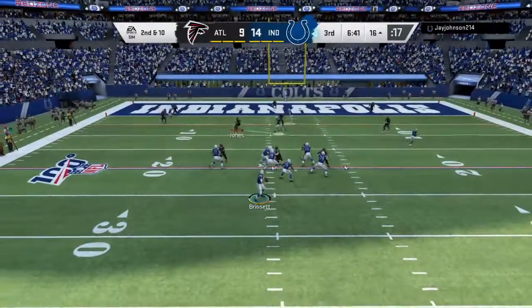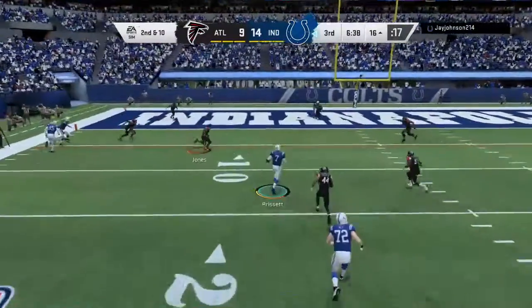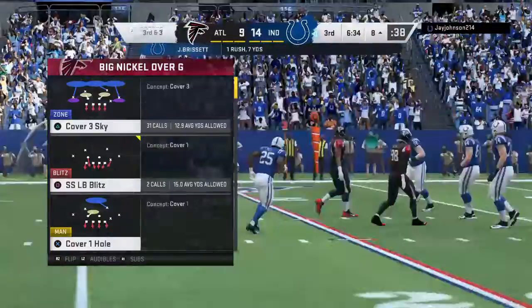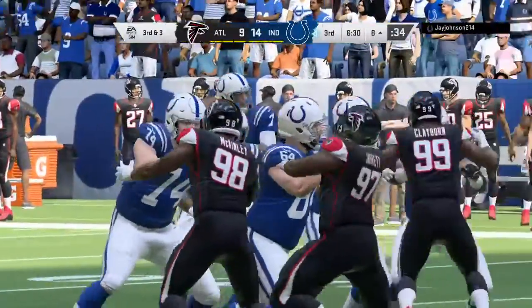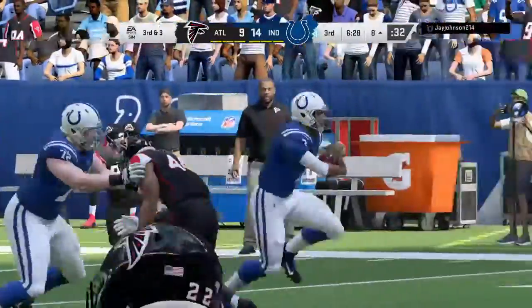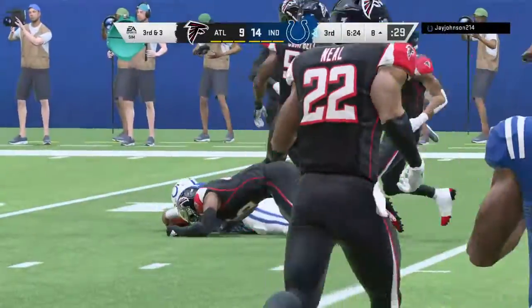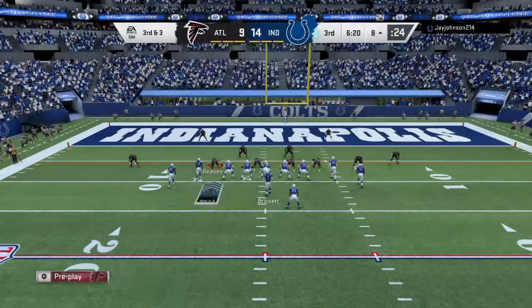Throwing on 2nd down. Brissett. Forced out to his left. And avoids the contact by sliding. Give him 7 there on the tuck and run, and they're in better shape now for 3rd. Partner, he was going through his progressions. Not there, not there. After about the 3rd one, he decided he better pull it down and run for it. And he slides down and avoids the hit for good measure.